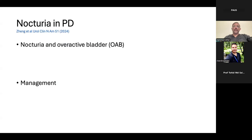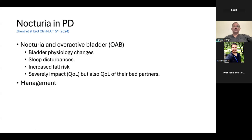So nocturia in Parkinson's disease is a symptom of overactive bladder as well, which results from the effect on the dopaminergic system, which affects the bladder physiology and results in sleep disturbances. Obviously, it is associated with increased fall risk, with him getting up and going to the washroom from his sleep. And obviously, quality of life issues, not only for the patient, but also his bed partner.